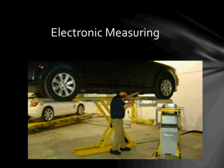And that's one thing you want to check into when considering a machine or a system is does the vehicle need to be perfectly level?